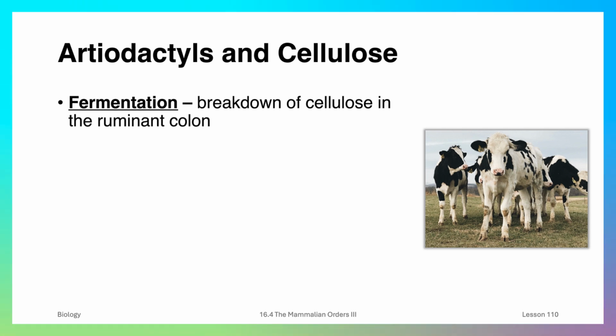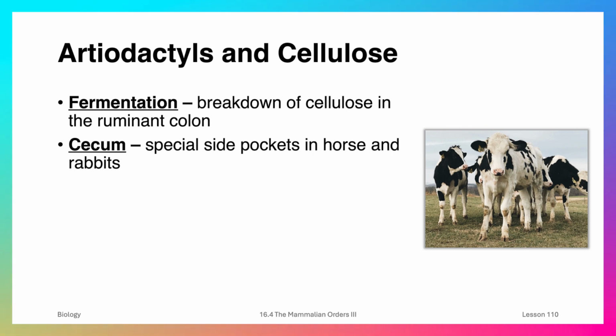Cows and other ruminant animals have a different kind of digestive tract, and they break down cellulose by means of fermentation. And we'll talk about fermentation in another context. But in the colon, there's an area where this fermentation occurs. This area is called the cecum, which are side pockets in the colon of these animals, and this fermentation is important because it's where the cellulose is broken down.